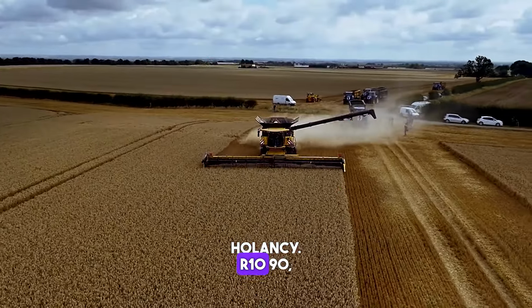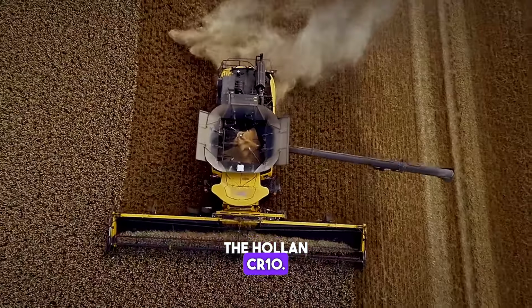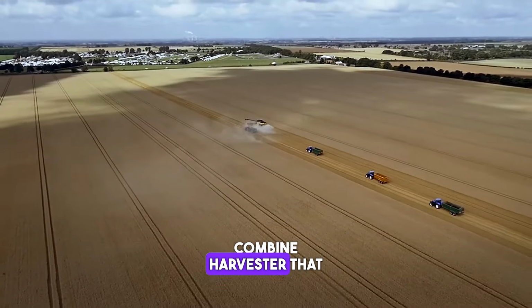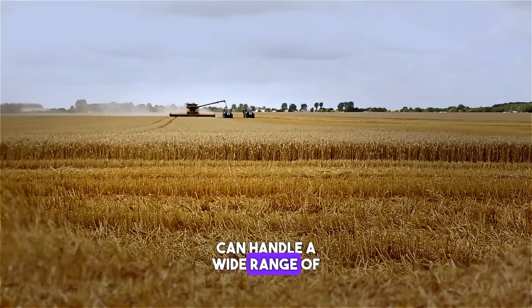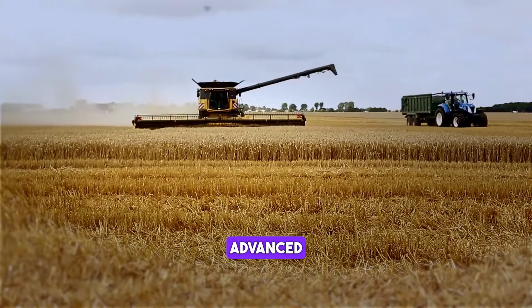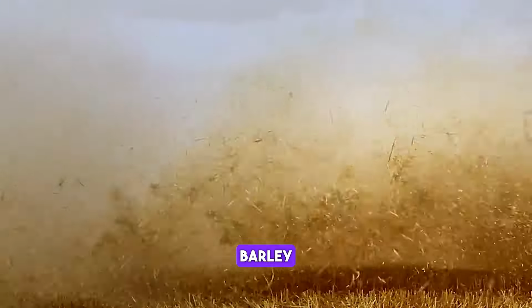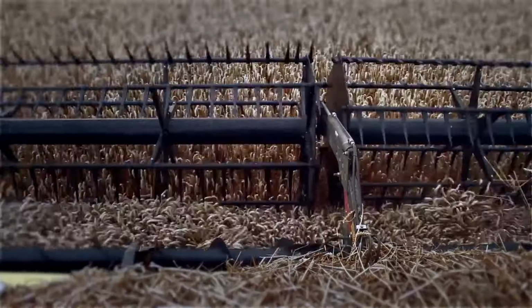Holland CR10.90. The Holland CR10.90 is a high-performance combine harvester that can handle a wide range of crops. With its advanced threshing and separating system, it's perfect for harvesting wheat, barley, and other grains.